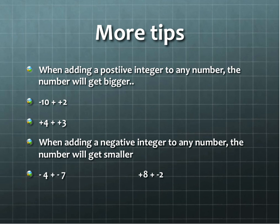So negative 10 plus positive 2 is going to be what? Negative 8. Excellent answer, Annika. You're right. So we're getting greater by 2. So we're getting closer to 0. All right. Positive 4 plus positive 3. What are we going to get as an answer to that one? Annika's fast on the draw tonight, Stephen. She says positive 7. Okay, and the next 2 are for Stephen.